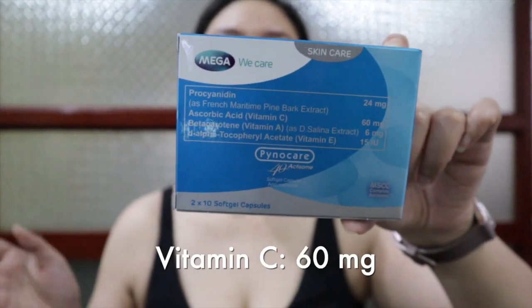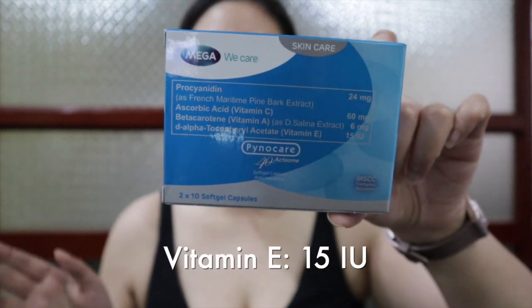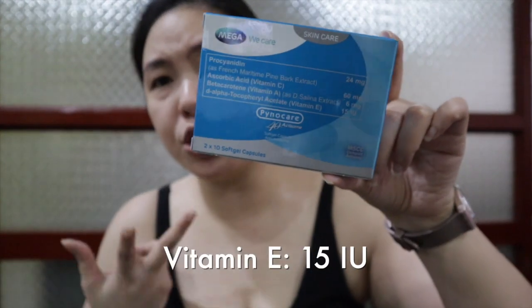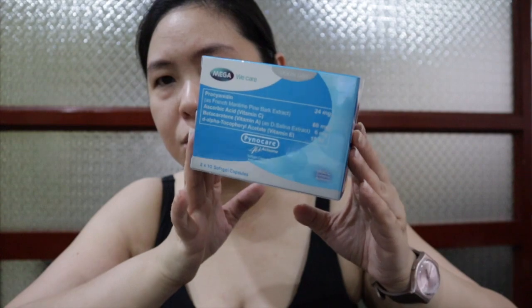And it's a good thing that these supplements, although it's marketed as an anti-melasma product, have vitamins A, C, and E. So, yung vitamin C, guys, it's just 60 mg. The vitamin A is 6 mg. And vitamin E is 15 IU. So, I'll check kung ano yung mga daily requirement natin for those vitamins. But for the meantime, for maybe 2 months, these will be the supplements that I will be exclusively taking at least once a day. I hope I don't forget, because I always forget my vitamins.